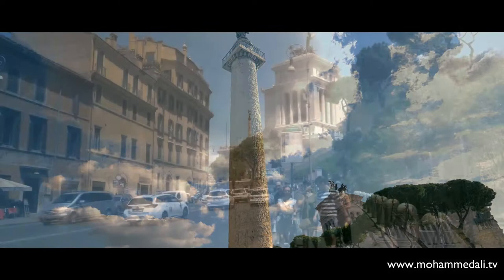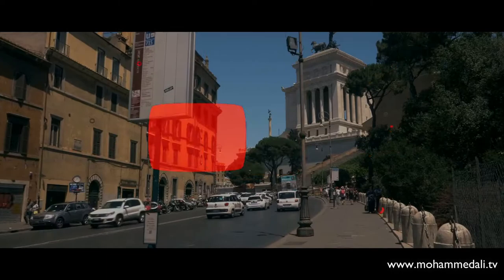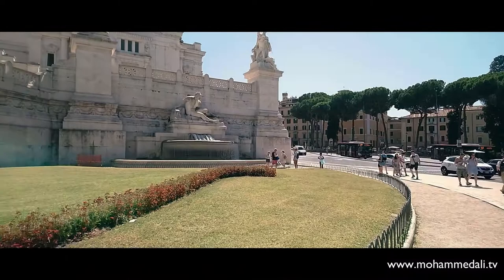The Vittoriano, as it is known to locals, symbolizes a new Italy. In fact, it celebrates the unification of Italy under the first king of United Italy, Victor Emmanuel II. It is just a few minutes away from the Capitoline Hill. Let's explore together the Altar of the Fatherland.